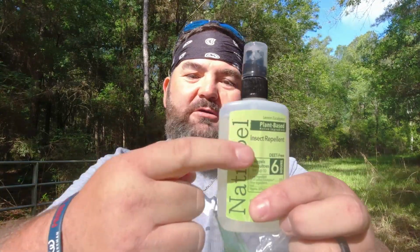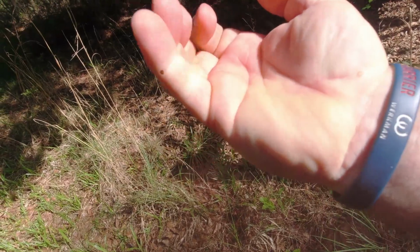Okay, so this is the stuff that Sara's been using. This is called Natrapel, plant-based active ingredients, lemon and eucalyptus. We got this from Bass Pro Shop yesterday evening. It seems like maybe it's helping Sara, but the problem is this sprayer, this bottle here, as soon as you spray it, it just gets all over the place. So we had to put it in this plastic bag to keep it from making a huge mess on everything. And you know, that kind of sucks. I hate that kind of stuff that pours out in your pack. That's why I don't like using this kind of stuff. But it is what it is. Sometimes you just got to sacrifice and do it. Here we go again.